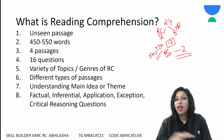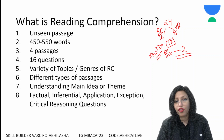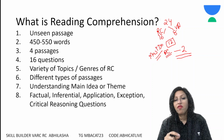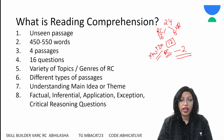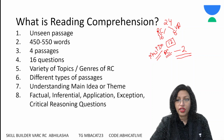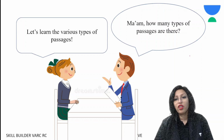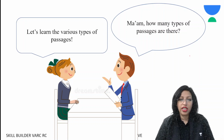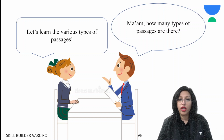So this is a section which if you can ace, guys, you will be able to crack this exam beautifully. So make sure that you are doing very well in reading comprehension. You're practicing it beautifully. You're preparing very, very well for your reading comprehension. Alright, so let us continue and let us get into the thick of things about reading comprehension. So here is a question that everybody will ask you. How many types of passages are there? So let's learn about the various types of passages and what all can be tested in your exam.